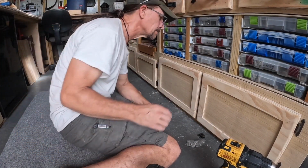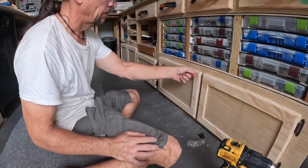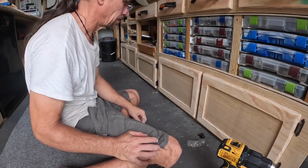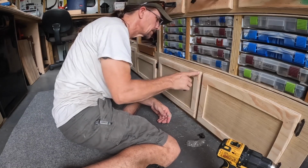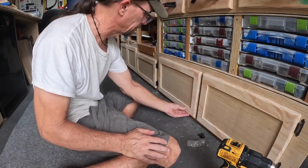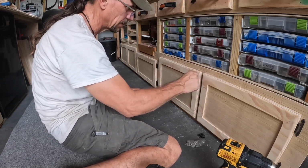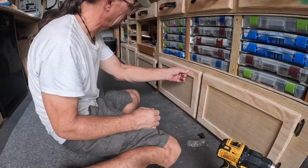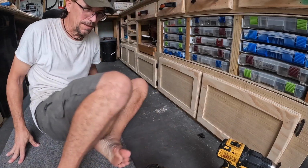Ha! Need a knob. Like that. That is nice. Just consistent reveal all around. Doesn't open by itself. Like this. Let's do some more.